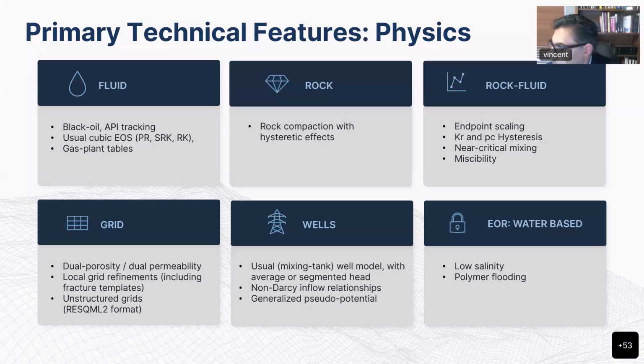On the depleted aquifers, especially when performed by energy companies, it's also useful to have the same tool, especially in terms of training, so that everybody uses the same software. So I have a couple of slides quickly recalling what our software can model in terms of underground physics.